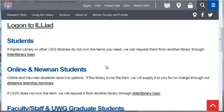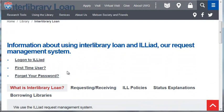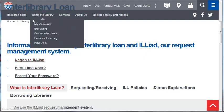And you can see that we have a service called Interlibrary Loan for students, where you can request things that either Ingram Library or USG libraries own that you don't own that you need. You can request via Interlibrary Loan. And to do so, unfortunately it's its own system again, so if you've never used it before, you click First Time User, but if you have used it before, you'll have an Iliad account already created, and you just click on that and fill out the form for books.